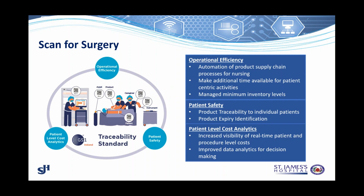As a general overview, if you can see on the slide, this is how our operating theatre is set up. We have a number of different caregivers who have barcoded name badges in the theatre. We also use the GLN as the identifier for the location of the theatre. What we've begun to do is to track and open individual patient records using the patient identifier, and then scanning all products used to that patient. So we're capturing the manufacturer barcode on each of the products used, and we link that to the individual patient.